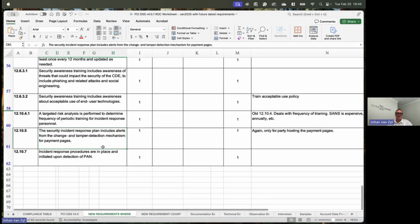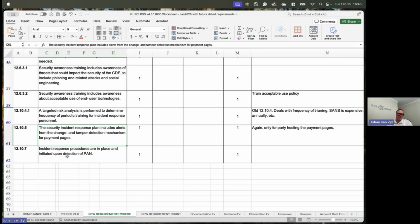And then finally, the last new requirement that's applicable from 1 April is that your incident response procedure must now include procedures for when you detect PAN where it's not supposed to be. So let's say you're scanning your file server and you come across an Excel file that contains 2000 PANs. You must immediately enable your incident response process, and you must figure out how it got there, who put it there, and contain it, basically make sure that nothing was exfiltrated from your company, and then also put in controls to prevent it from ending up there where it shouldn't be.